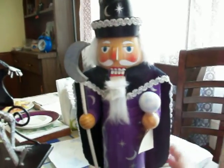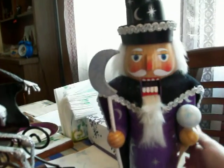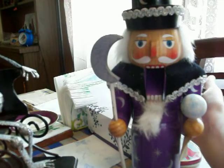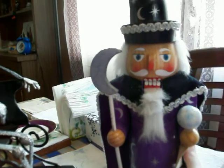And sometimes, especially when you find these at garage sales, their jaw is broken off, totally broken off, missing, or it's stuck, it doesn't work anymore. But he actually still works. I couldn't believe there was nothing wrong with his jaw. So see, it opens and then it closes really nice. And the handle is in the back behind his cape. So I was really happy that his jaw wasn't broken, it was still attached there.